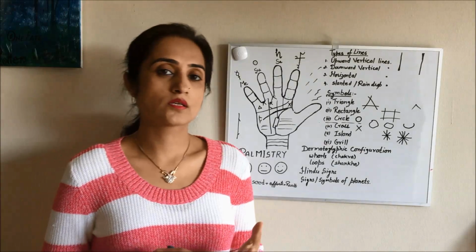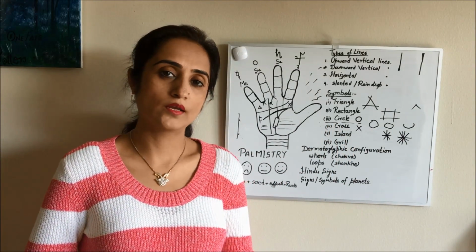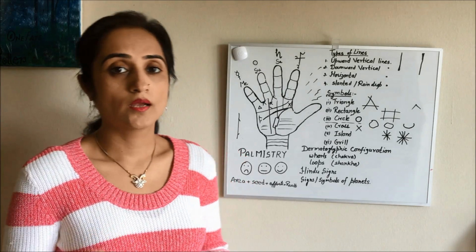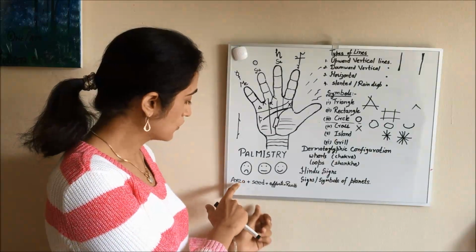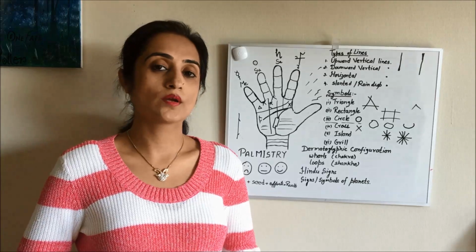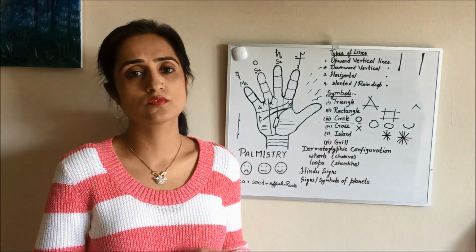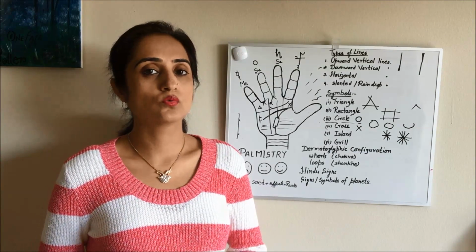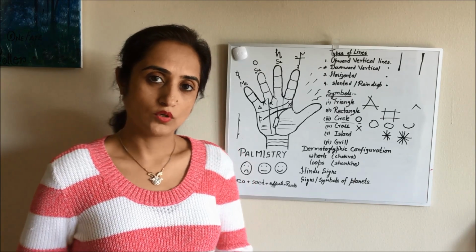But as I said, don't panic if you see this kind of sign in your hand. We have remedies for all these things. And I said that a good result is the amalgamation of area, seed and efforts. If you are putting in good efforts, these kinds of symbols can even be removed from your hand. So don't be afraid if you see some bad symbols in your hand.